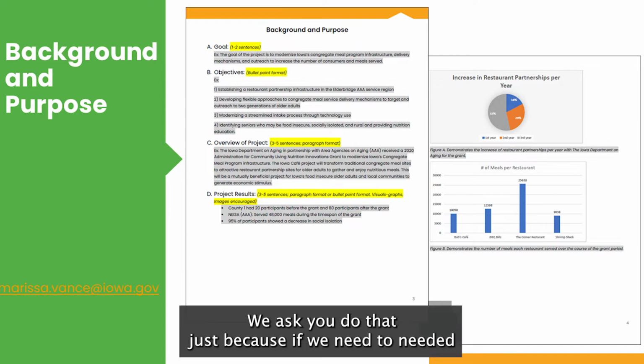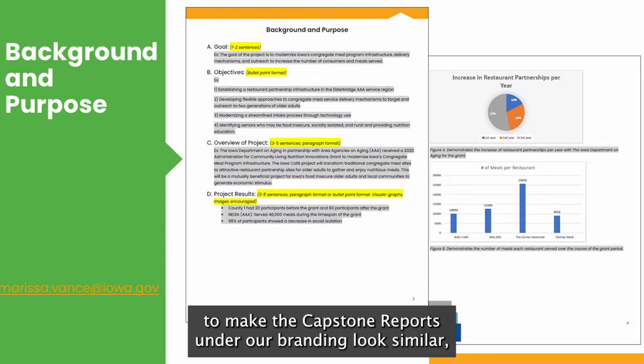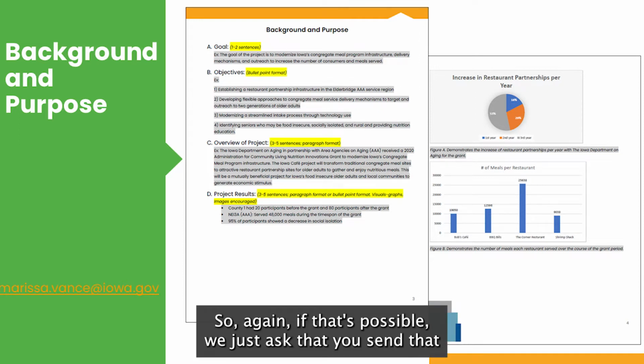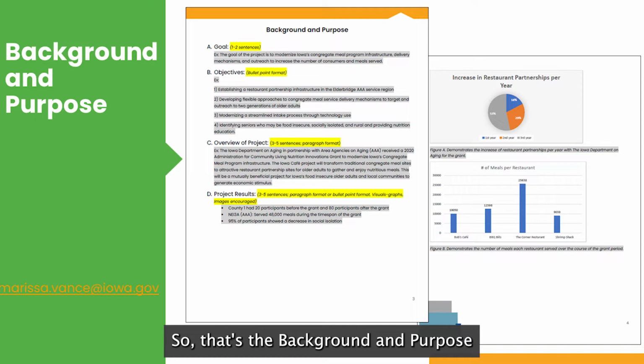We ask you do that just because if we needed to look at that for branding purposes, recreating that chart or graph to make the Capstone reports under our branding look similar, then Marissa, our communications manager, would be able to do that. So again, if that's possible, we just ask that you send that along with your report. So that's the background and purpose section.